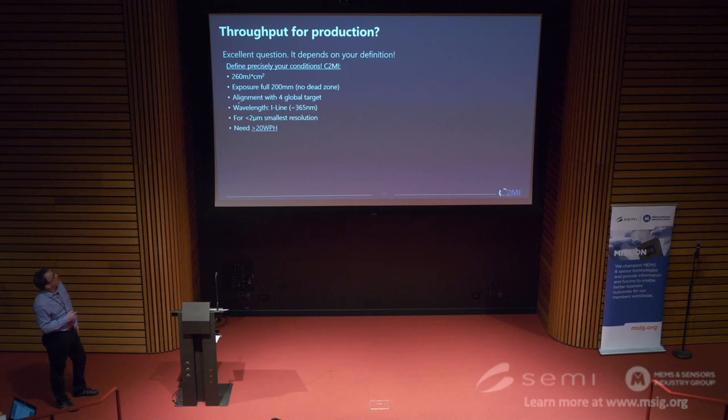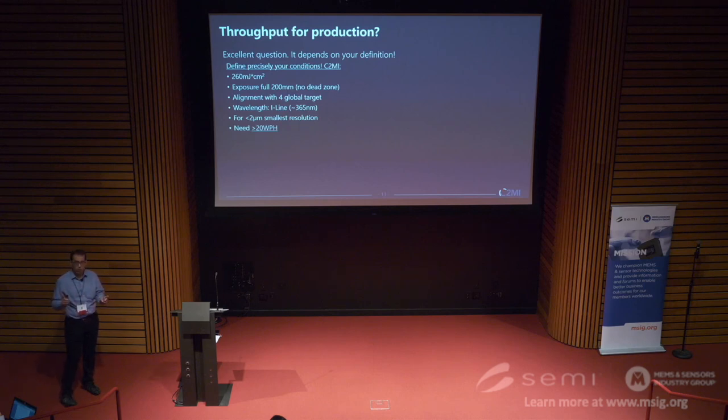Define your specification. So alignment, exposure field was for a full 200 millimeter. The dose we're targeting is around that level, 260, with 4 global alignment. Wavelength is important: 365. There seem to be two major wavelengths in that field, 405 and 365, but those use different lasers, and those lasers have completely different intensity levels that you can achieve. So that's a question to ask your provider if you go there.